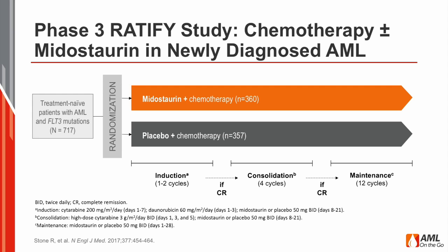Of note, only patients who had a FLT3 mutation were eligible for this study, but the patients could have either the more common FLT3 ITD or the FLT3 D835 mutation, as midostaurin does have activity against both forms of the mutant. About 3,500 patients were screened to identify 700 patients with FLT3 mutations. This is as expected, as the incidence of FLT3 in the general population is somewhere between 20 to 30%.